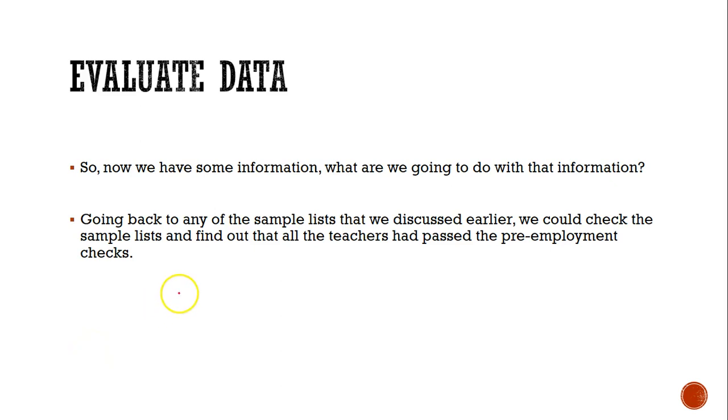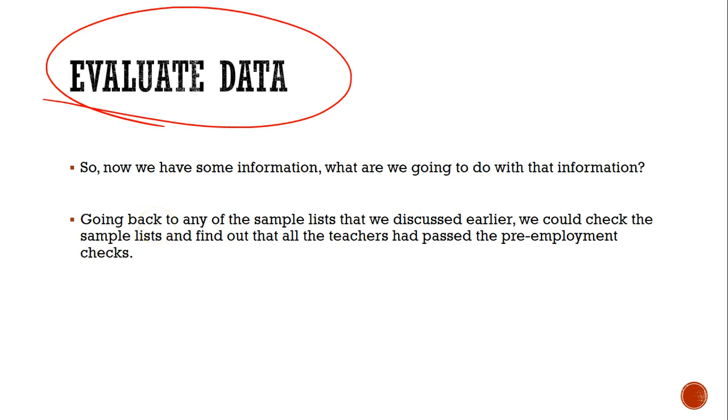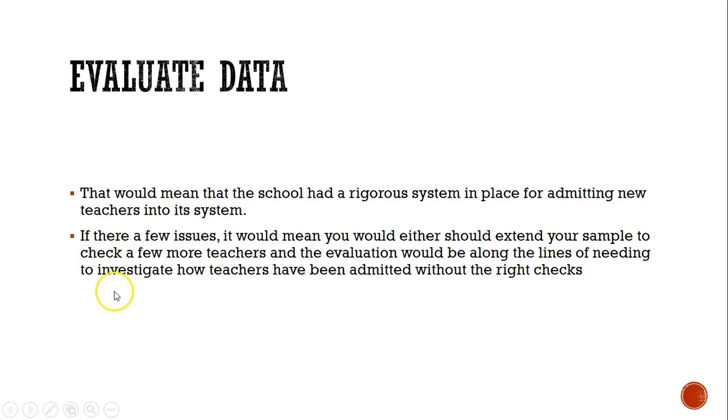So again, the next thing is on evaluating data. So now that you have this information, what are we going to do with that information? If we go back to talking about the sample lists on the pre-employment checks, we can find out if all the teachers have passed the pre-employment checks. Now, this means that the school does have a rigorous system in place for admitting new teachers. And so in a way you have evaluated the data.